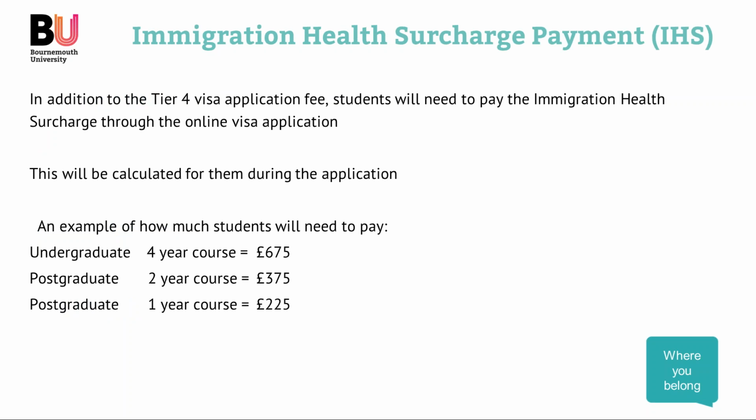So in addition, for making the visa application fee and needing to show the maintenance they have in their bank account or other financial documents, the students also have to pay the Immigration Health Surcharge, the IHS payment. This is done as part of the Tier 4 application online. So during the application, there are lots of sections. One of them will direct the students to the IHS payment portal. Based on their start and end date, it will calculate how much IHS fee they have to pay. They make that payment, it generates an IHS number, and then they can continue with the rest of their application.